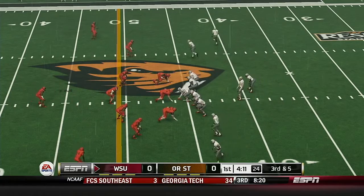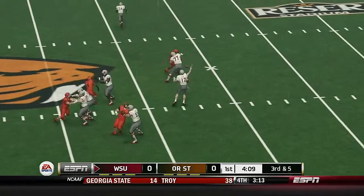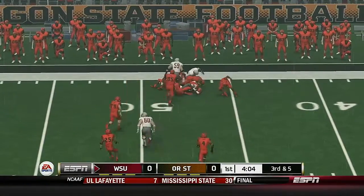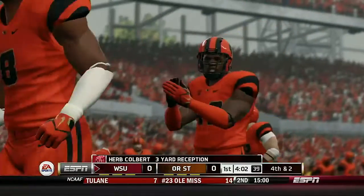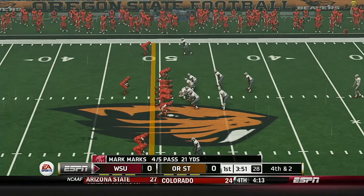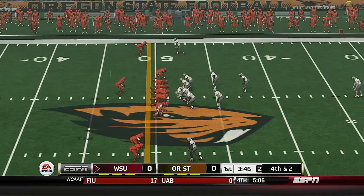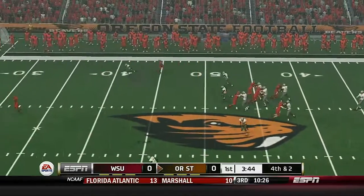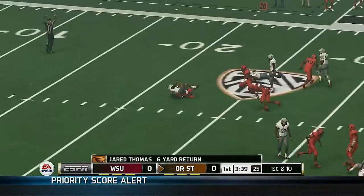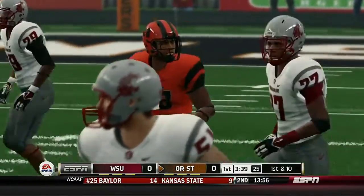From their own 45-yard line, it's third down. Pass right, running back's got it. And they make the stop at the 48-yard line. Colbert picks him up about 3 yards with the catch. Thomas awaiting the return. He wasn't breaking that tackle. What a hit. They'll certainly need better production from this offense as the game goes on.